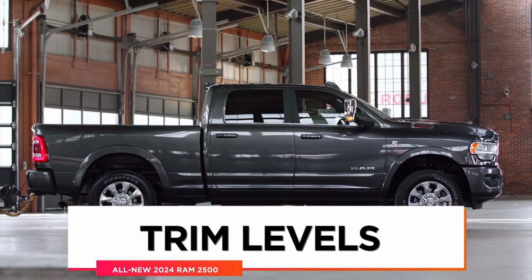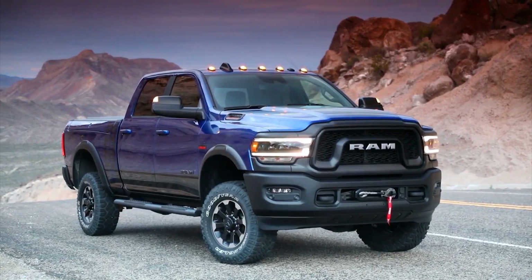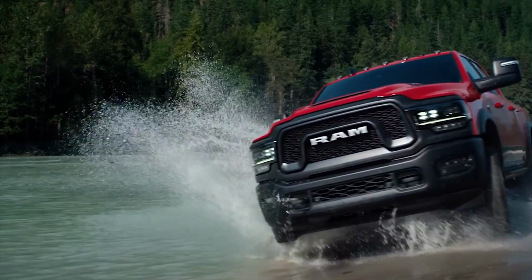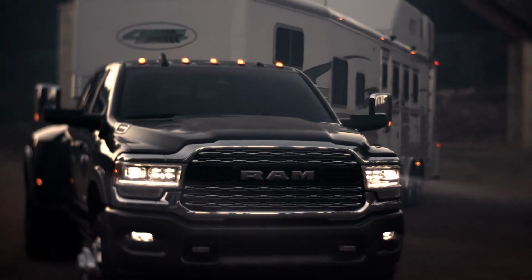Trim levels. Trim levels are also a very important factor nowadays. The more options a truck has, the better, but also it'll cost a lot more compared to a truck with no options. Ram knows this and is trying to make a lot of profits from these options, so there are a lot of different trim levels that you're able to choose.